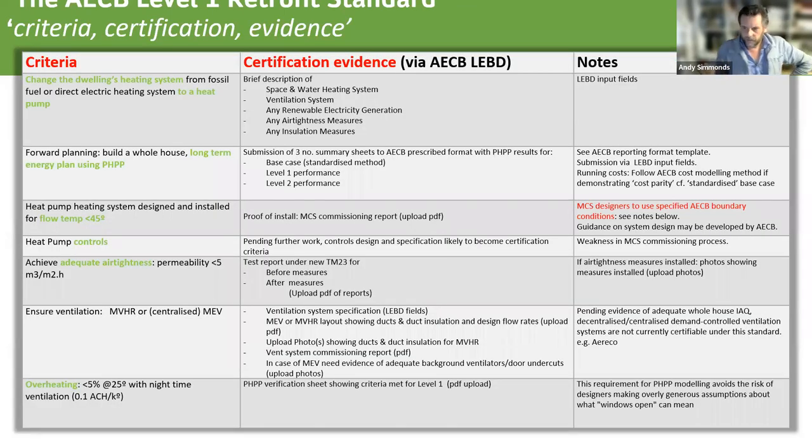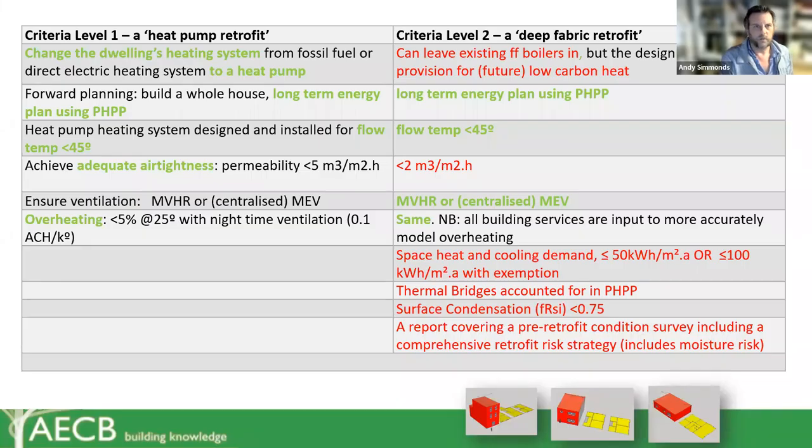Now, don't worry about this. This is a table with lots of small writing in it, but it's just useful to look at to understand what an energy performance standard is. So this is the AECB level one retrofit standard. And we have a column on the left, which is the criteria. Because it's a standard that people can certify to, we have a list of evidence that we require people to put up on the low energy buildings database to substantiate their claims. So the column on the left, which we'll look at in a bit more detail now, shows us what you have to achieve when applying this to a building.